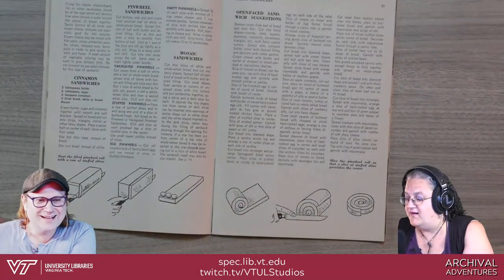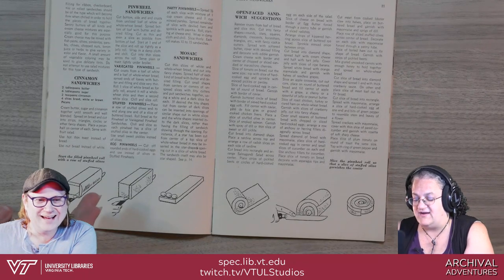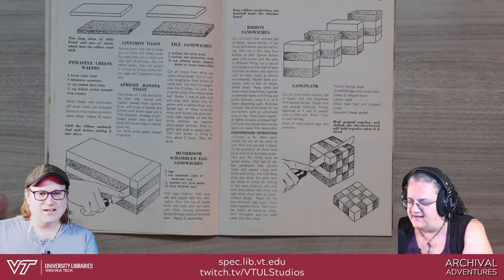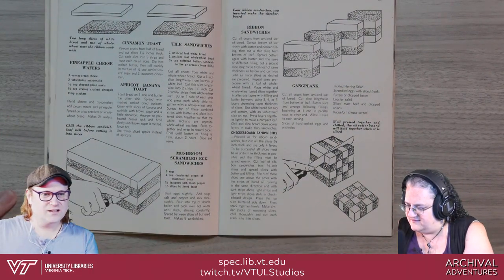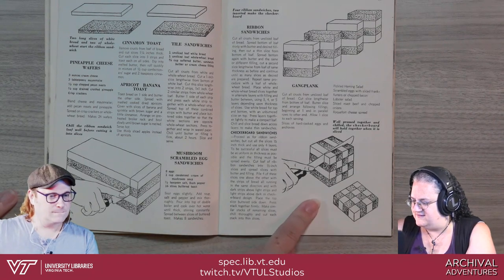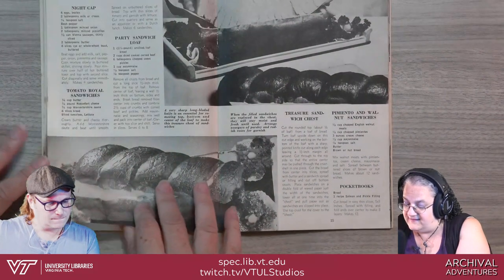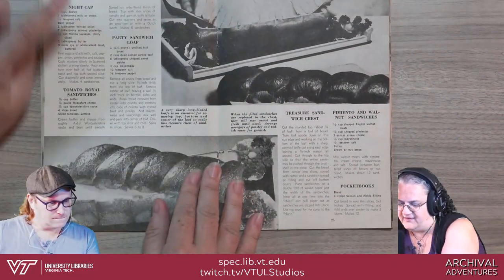So we have some fun techniques for how you can create different shapes. We can do the ribbon. We can do the really fancy checkerboard technique. Here we go, I knew I'd find it.